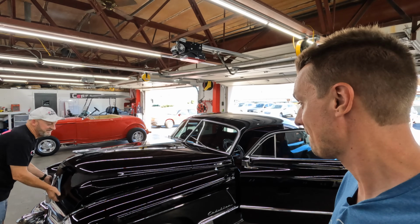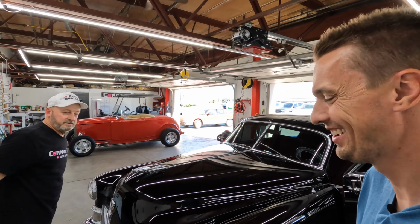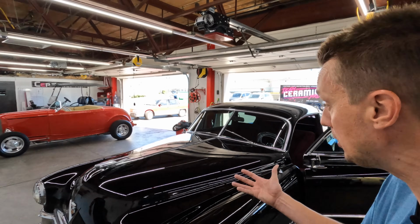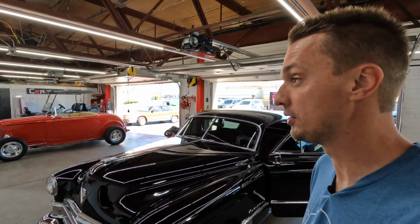Well, I hope you have fun with it. I'll probably come borrow it once in a while for date night or something. No, I'm just kidding. Anytime you want. I think I'm going to daily this thing for a while. It's just so nice and comfortable and beautiful. I haven't been this in love with a car in a really, really long time.